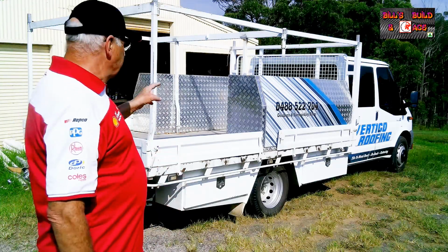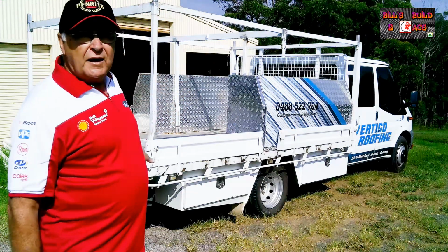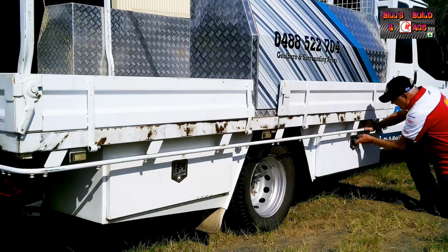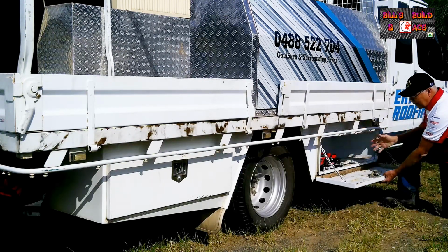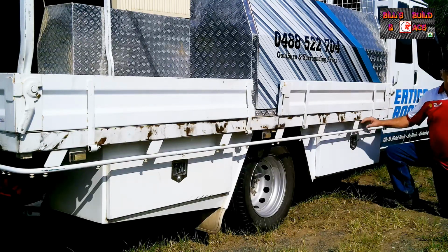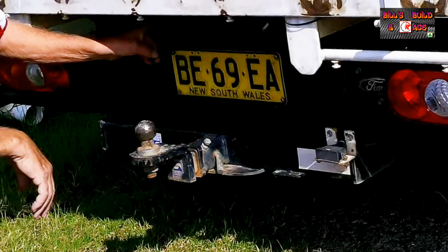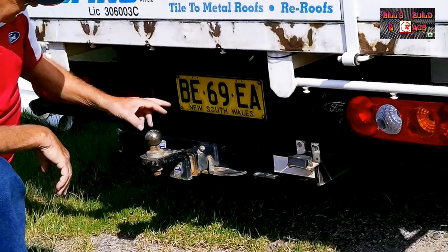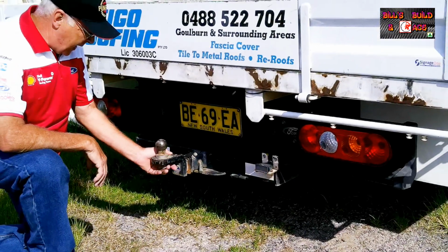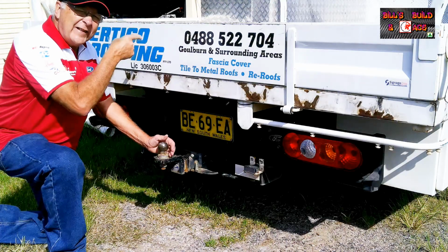My first job will be to remove that pair of toolboxes on the tray, the framing underneath and all the sign writing. Check out these giant under tray toolboxes. Not aluminium, they're steel. Heaps of storage space. They're not going anywhere. There's a reversing camera, an aftermarket one, mounted up in there. And the truck also comes with this heavy duty Hayman Reese tow bar. You can tow 3.5 tonnes as well as having a car on the truck itself.